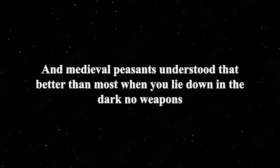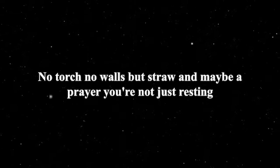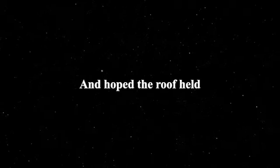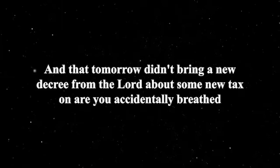Every second. Let's go somewhere more vulnerable, because sleep at its core is vulnerability. And medieval peasants understood that better than most. When you lie down in the dark, no weapons, no torch, no walls but straw and maybe a prayer, you're not just resting, you're trusting your family, your shelter, the world outside, yourself. Beatrice didn't call it vulnerability, she just lived it. She laid herself down next to people she loved, and people she tolerated, and hoped the roof held, and the pigs stayed out of the garden, and that tomorrow didn't bring a new decree from the Lord about some new tax on air you accidentally breathed. That happened once. It was a dark time.